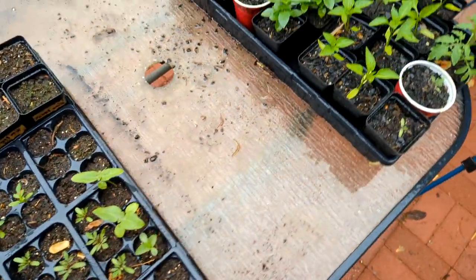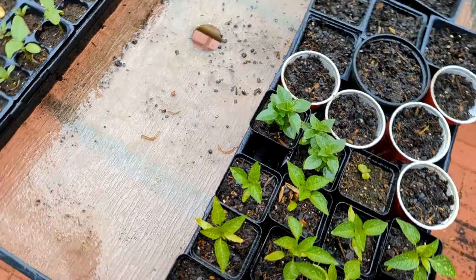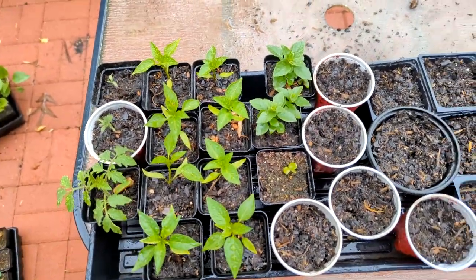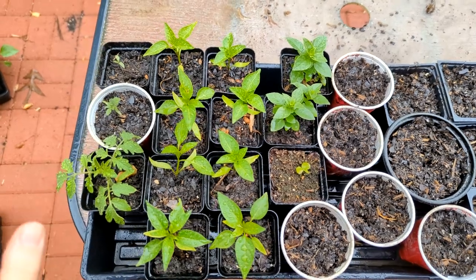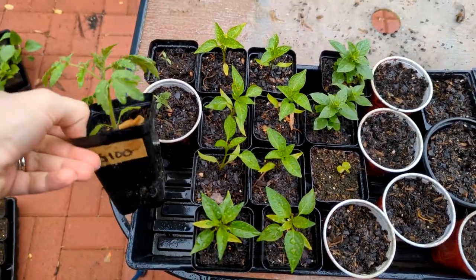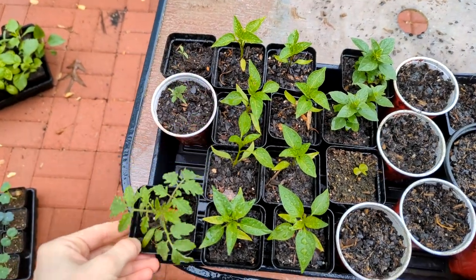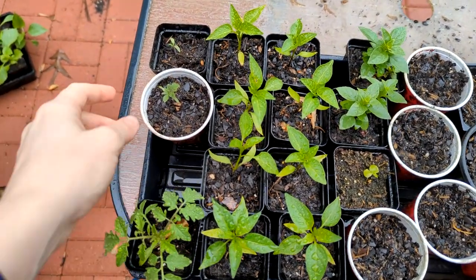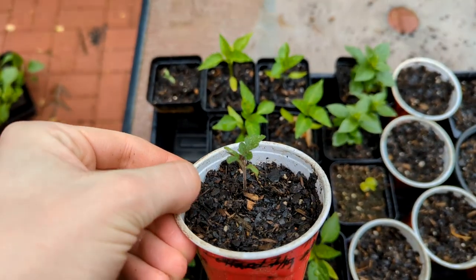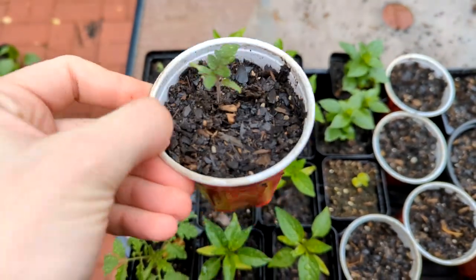So we're gonna walk around here. Okay. So on this final tray of seedlings, I have a few oddballs. We've got another tomato. This is where my Super Sweet 100 is. I only have one of them left. I have a couple sweetie tomatoes that germinated way later than the main one, so I just up-potted them recently.